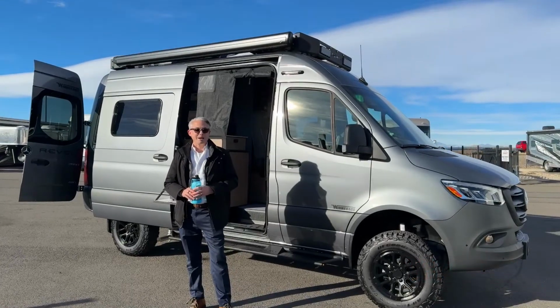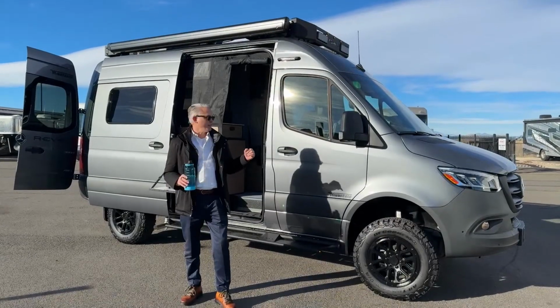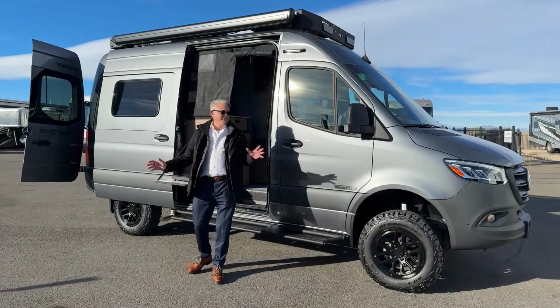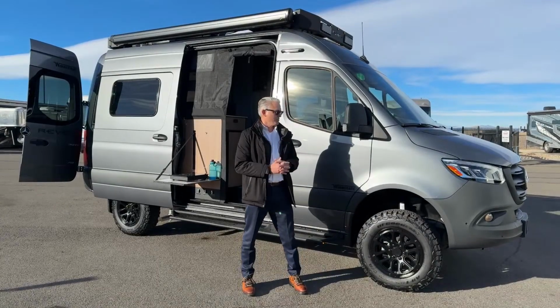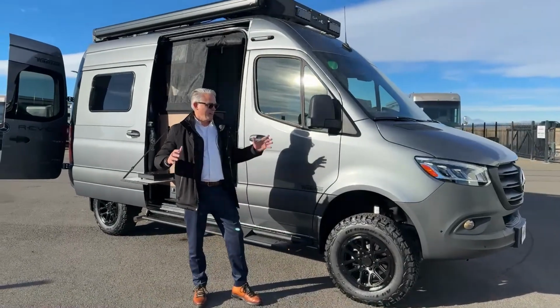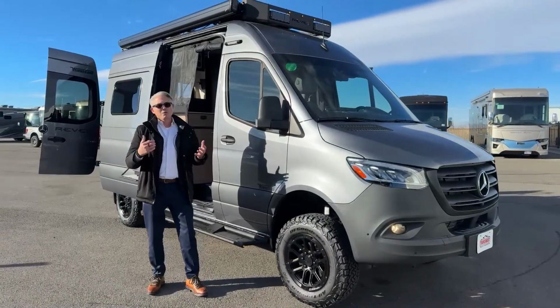My name is Chris Capper, and today I've got a really great coach to show you. This is a 2025 Winnebago Revel 44E. What is so amazing about this coach is that it's built on the Mercedes Sprinter chassis, which is going to give you 211 horsepower, all the torque that you need, and a 5,000 pound tow capacity. And it's on the 2500 chassis. At the end of the day, what does that mean to you?